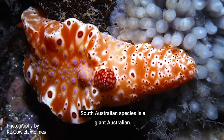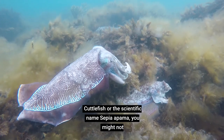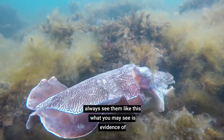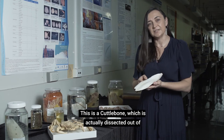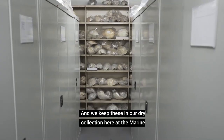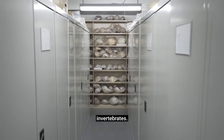A really important South Australian species is a giant Australian cuttlefish, or the scientific name Sepia apama. You might not always see them like this. What you may see is evidence of them from the beach. This is a cuttle bone, which is actually dissected out of a giant Australian cuttlefish. And we keep these in our dry collection here at the Marine Invertebrates.